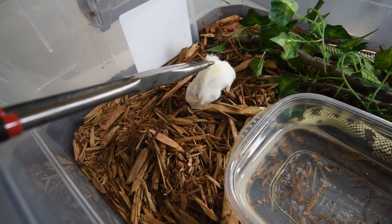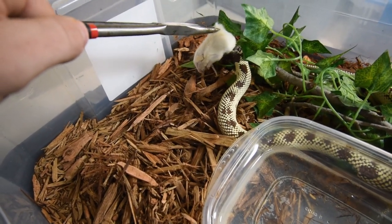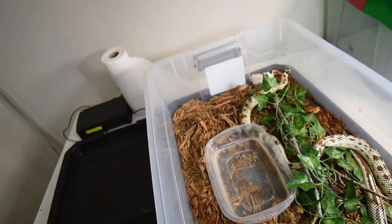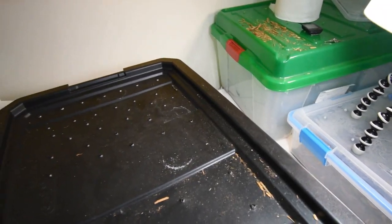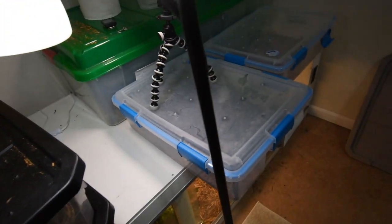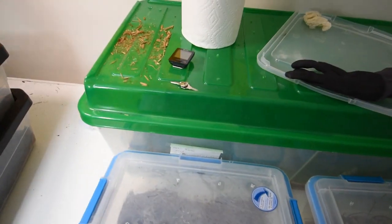She did have a pretty big meal the last time, so we'll just set this in here and we will come back. Hit or miss on her, so can't do anything about that. If they don't want to eat, then can't really force them. So moving down the row, we got 2 more, I think.